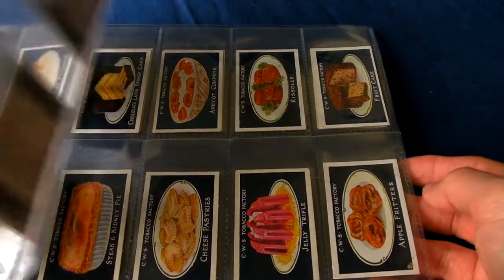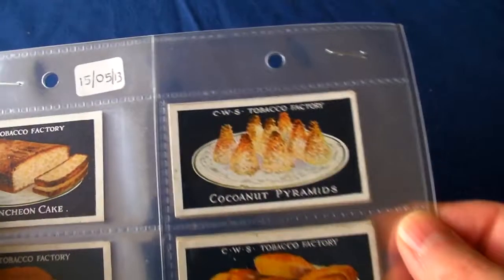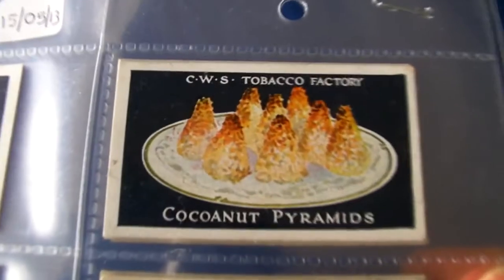Okay, this is another part in this series of four videos reviewing this original set of 1920s cooking recipe cards that was issued by the Co-op in 1923. If you haven't seen the other videos in this series, then please do so. Let's continue to review this set.